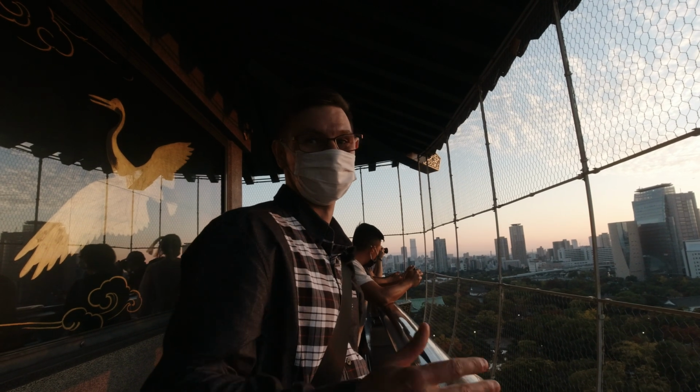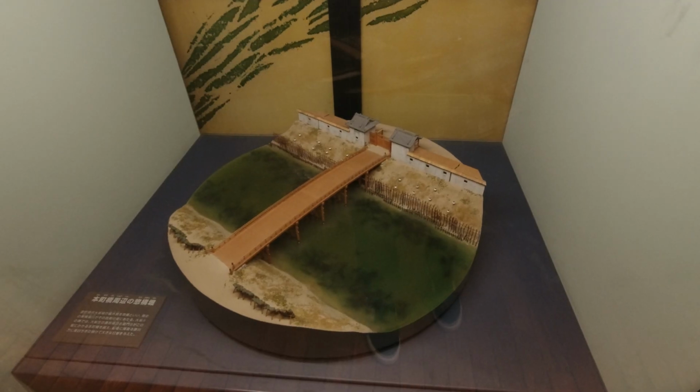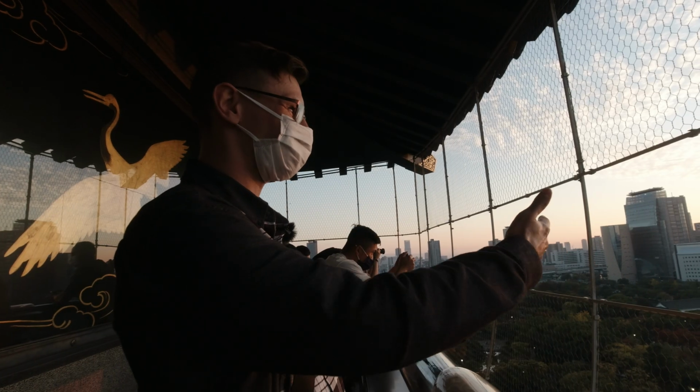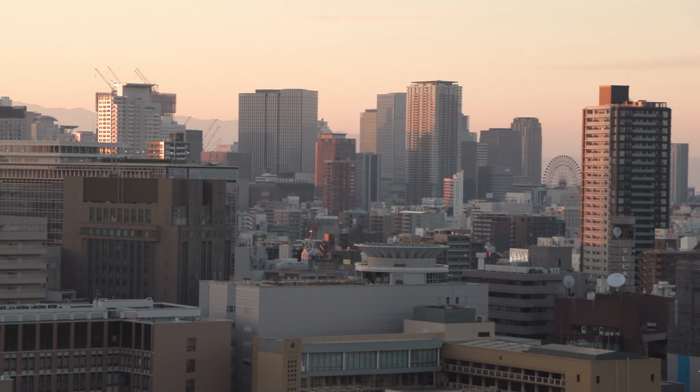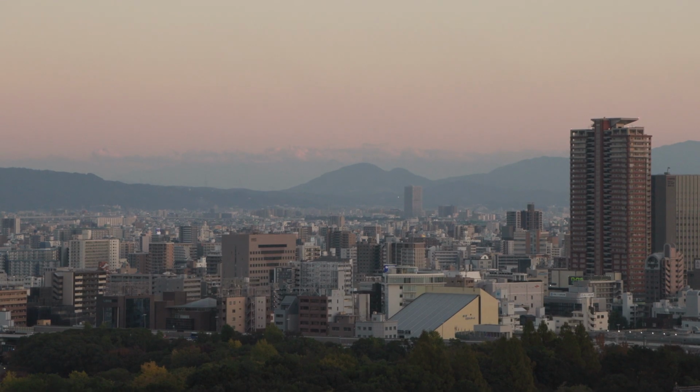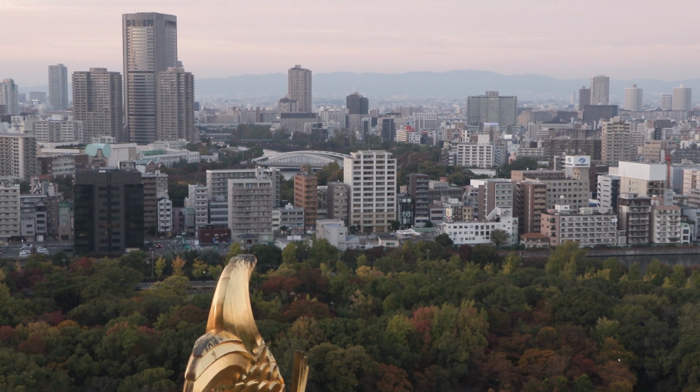It's really beautiful seeing the contrast between ancient, historical and traditional Japan inside Osaka Castle, and then coming outside and seeing the modern city and just how far Japan has come since those days. It really puts things into perspective.